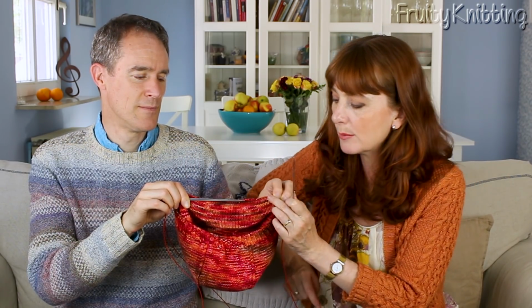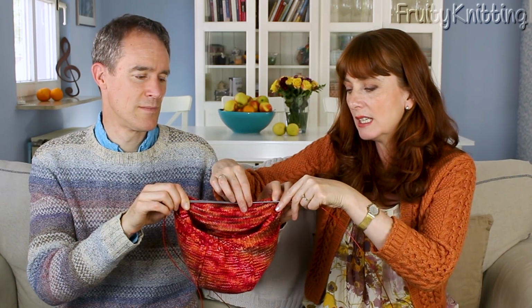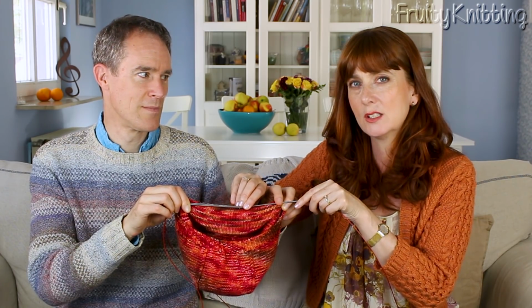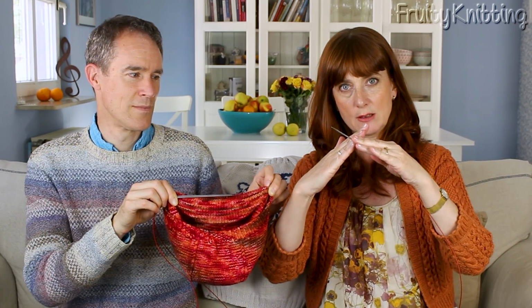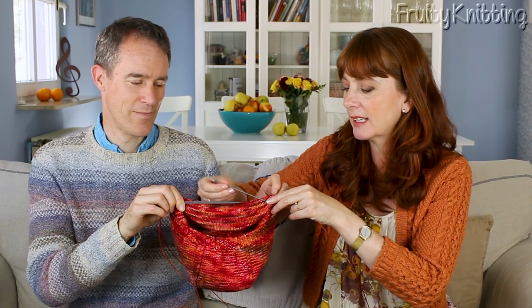But because the brim is really stiff, it's got a stiff fabric there, it forces your needles, all three of them, to lie horizontally like this, and there's no wriggle room. And that's not how we naturally knit. So that makes it extremely hard to do that maneuver. Because when we knit, we normally just hold our needles at right angles. So I struggled with that until I figured out what I need to do.